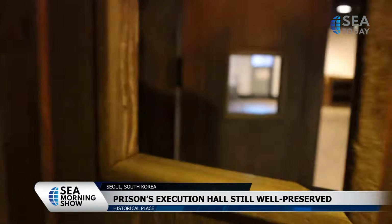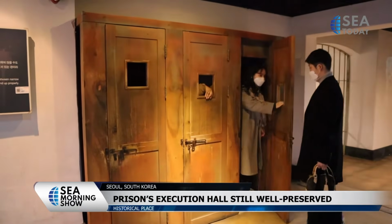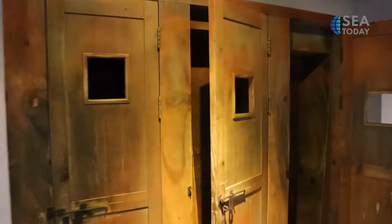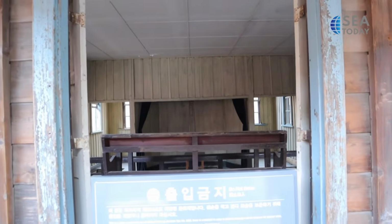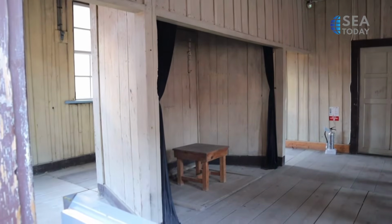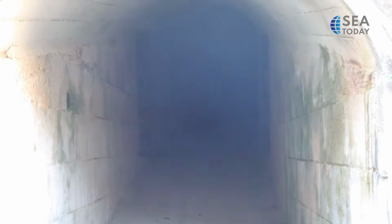We also tried to experience the narrow room torture, where the prisoners would be locked in a very small space and only provided a little window to breathe and no room to move at all. The complex still preserves the wooden building that was previously used as an execution hall. After being executed, the prisoner's body would be disposed of through a secret tunnel known as the corpse removal exit.